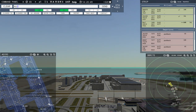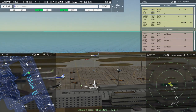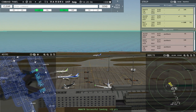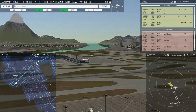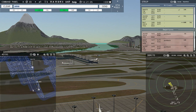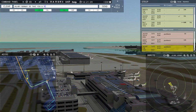All Nippon 678, taxi to terminal via Echo. Taxi to terminal via Echo, All Nippon 678. All Nippon 405, runway 04, line up and wait. Runway 04 line up and wait, All Nippon 405. Japan Air 481, runway 05, taxi via Alpha Yankee Sierra.